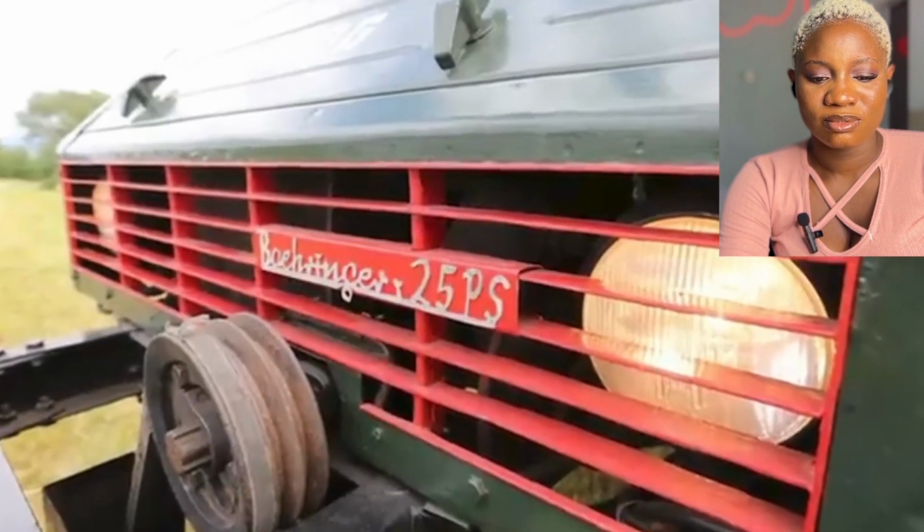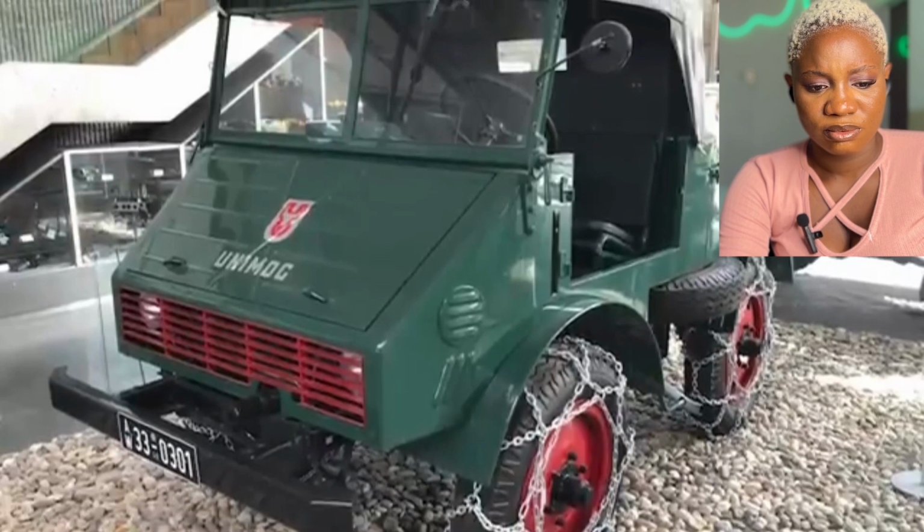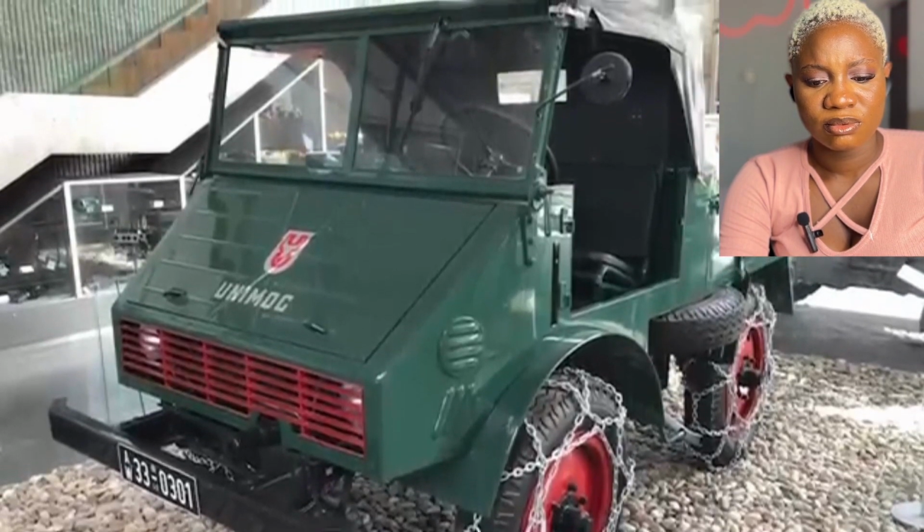Since Mercedes was in timeout and Erhard & Sons didn't have enough production power to manufacture the vehicle, the Unimog turned to tool manufacturer Boehringer. Now, Boehringer hand-built the first model, the Unimog 70200. Okay.